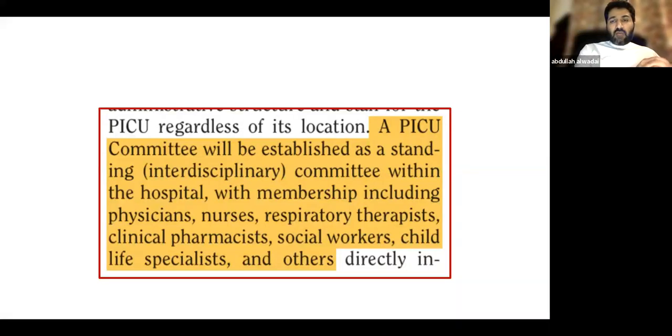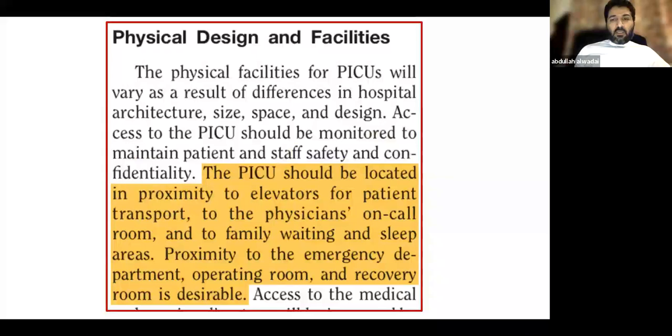They recommended to have a PICU committee that should be established and stand alone. It should have members of intensive care doctors, nurses, respiratory therapists, clinical pharmacists, and social workers. This group has to establish the guidelines, the policy and procedure, and even give the privileges to all members who work in the ICU. And the location of the ICU should be studied, because it has to be located close to elevators, to the emergency room, and to the OR and cath lab in case there are cardiac surgeries.